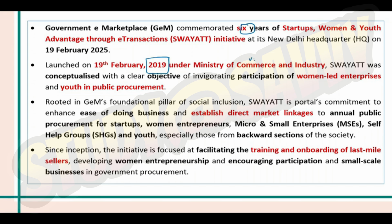It is under Ministry of Commerce and Industry, and it was conceptualized with an objective to increase the participation of women-led enterprises and youth-led enterprises in public procurement. So to increase the participation of these enterprises in public procurement, this initiative was launched by Ministry of Commerce and Industry in 2019. Now under this initiative, it will enhance the ease of doing business and establish the direct market linkages to the annual public procurement from startups, women entrepreneurs, MSEs, or self-help groups. Now under this will focus on facilitating the training and onboarding of last mile sellers.